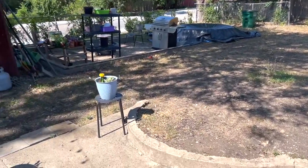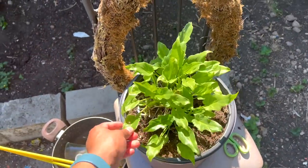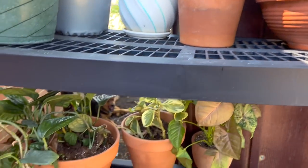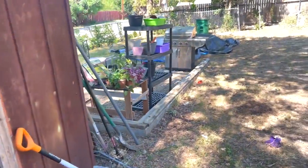I guess I can show you guys the plants that I have. Here's the Xanadu. I ended up giving it to my mom, but I would like to buy another one because this is so pretty outside. Here's a Monstera. Snake plants. Another Monstera. I just bought them from the apartment.